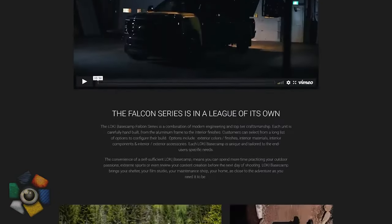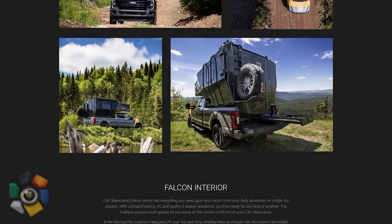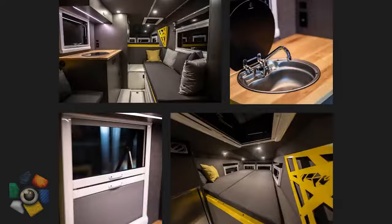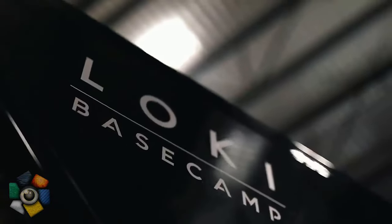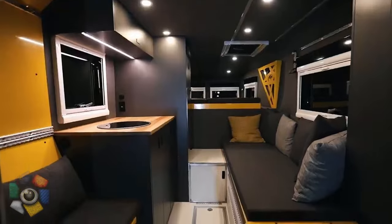Each one is tailored for the consumer: exterior color and finishes, interior materials, components, and accessories make up the bulk of customization. Creature comforts are important, and the Falcon series conveniently comes equipped with some four-season insulation, heating, and AC too. The Falcon series is a lot like a utility knife.